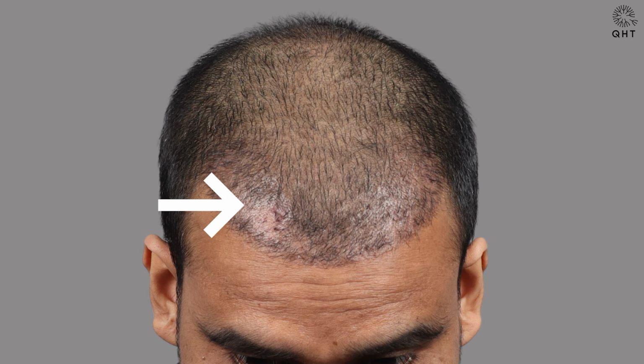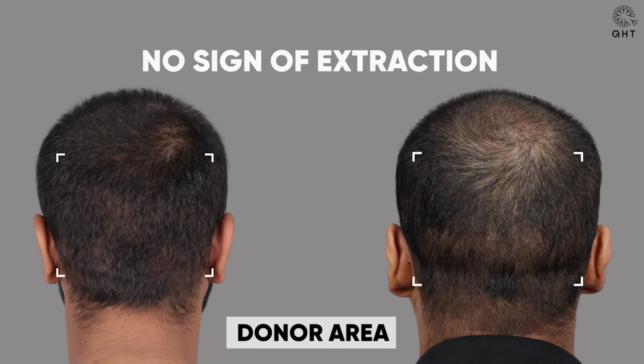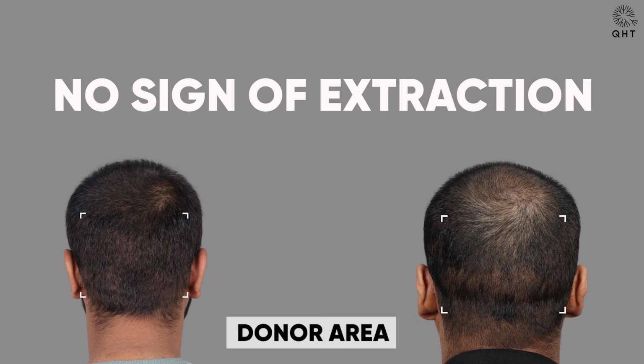on his scalp pictures. The most positive part for both patients was their donor area. It had healed completely with no visible signs of extraction left on the scalp. This shows a smooth recovery and the success of the procedure.